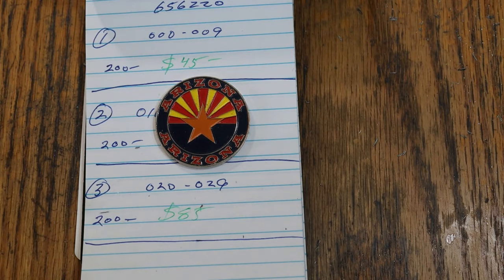Arizona's got a new 50 coming out in the next few days. And so we will be on that for sure. You can better believe that, unless it's a crossword and I don't do those.